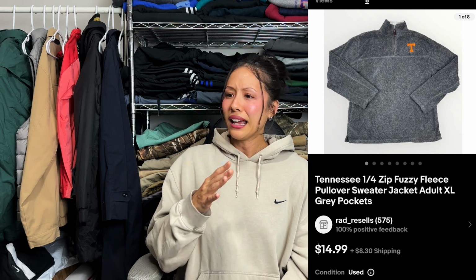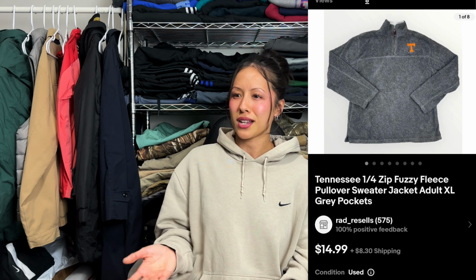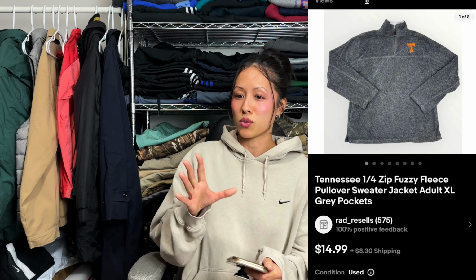All right, we got a mini sale here. It's a fleece quarter-zip pullover with the Tennessee logo. Would not pick it up at Goodwill. This was more so a filler item because I think it was from a bag sale where we just filled the bag and it was one set price for the entire bag no matter how many items you had. So that's the only reason we had it. 15 bucks plus shipping, over $10 profit. I'll take it.